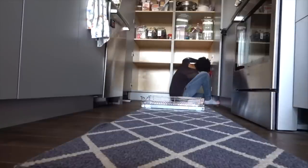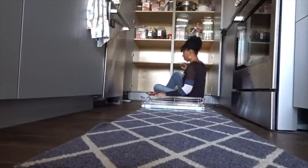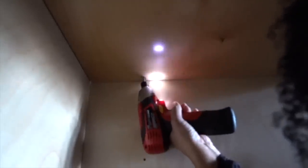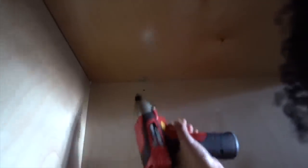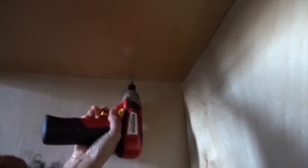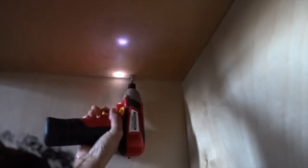So here I am securing the brackets to the shelf so that I could install pullouts. I had not a fun time doing this. I'm gonna be totally honest, because sometimes I needed to try this more than once on the different brackets. It was super annoying, but I got them all in there. I got them all secured. They are not going anywhere.